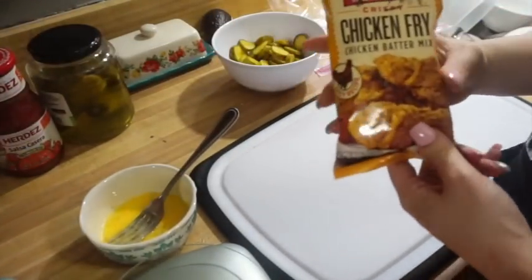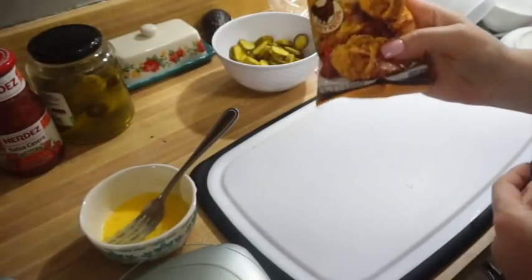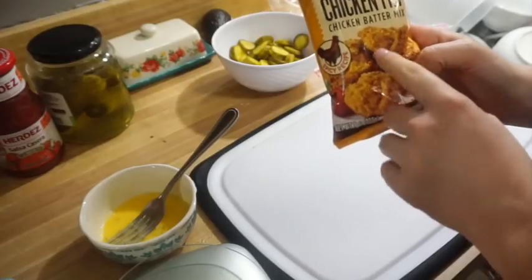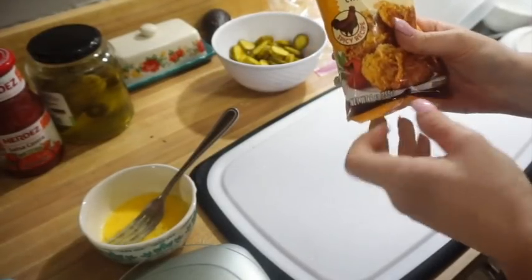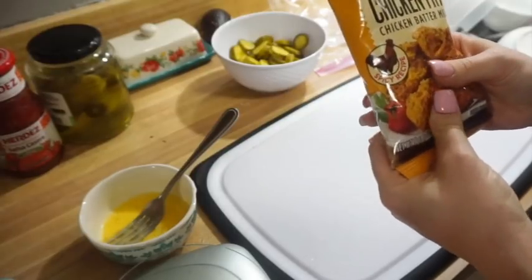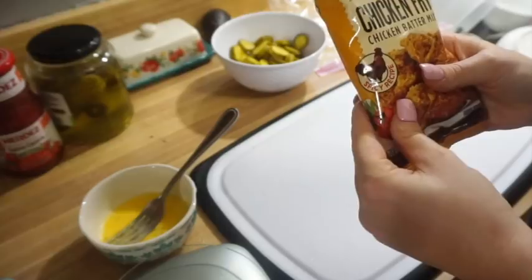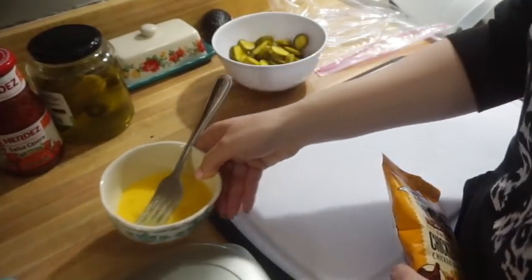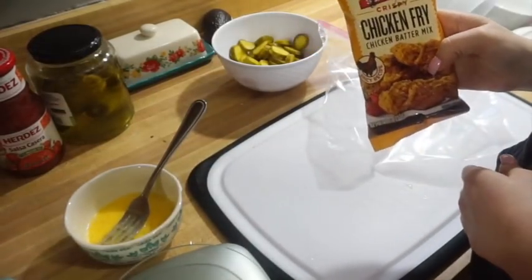If you guys have ever had a deep fried pickle, you would know it is amazing. So this is my idea. I picked up this chicken fry from Walmart. For 2 tablespoons, it is 1 point. I'm going to measure out 4 tablespoons and see what that looks like. Then I'm going to coat the pickles in egg, put them in this Ziploc bag and shake them up, and we're going to air fry them. Hopefully they come out delicious.